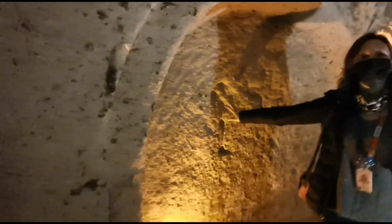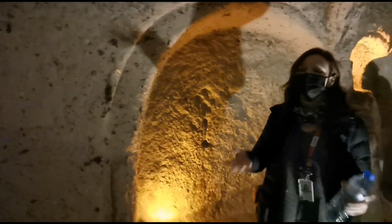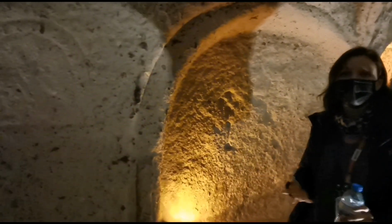pretty clear. Can you see that? On the left you can see kind of a keyhole form, and over here you can see a cross form. Probably they used something important. Might be golden, might be copper, might be wooden too.